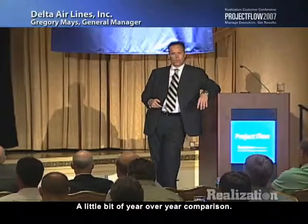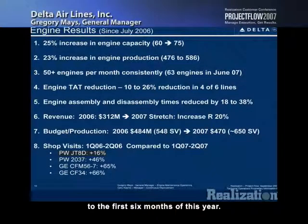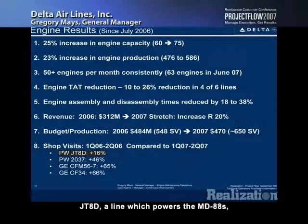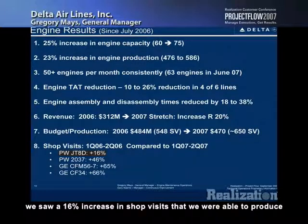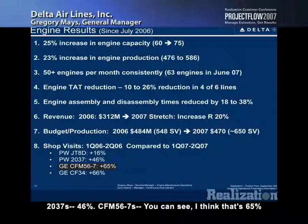A little bit of year-over-year comparison. This is before we implemented anything to the first 6 months of this year, just a few different engine lines. The JT8D line, which powers the MD88s, we saw a 16% increase in shop visits that we were able to produce through the same period. 2037s, 46%. CFM 56-7s, I think that's 65%.